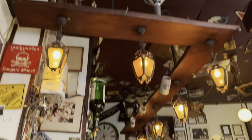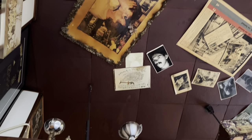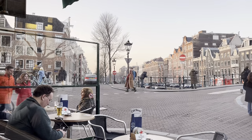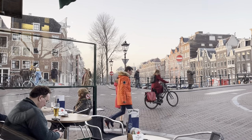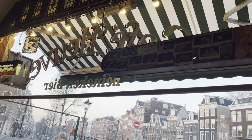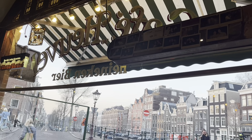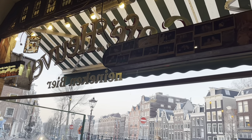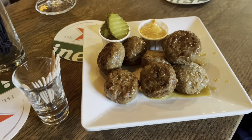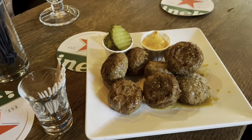So on our last night in Amsterdam, we just went and kind of sat in this pub that was very, very near the hotel and just watched the world go by really. I had an orange juice, as I'm not really much of a drinker, and yeah, just sat and kind of people watched, which was really, really nice. I felt like we saw a bit more of the actual Dutch culture rather than the tourist spots. We also ordered some of these that we saw a lot of people eating, which were amazing.